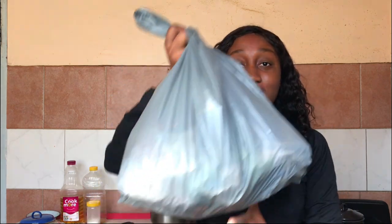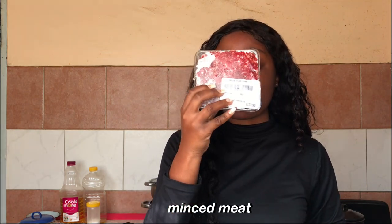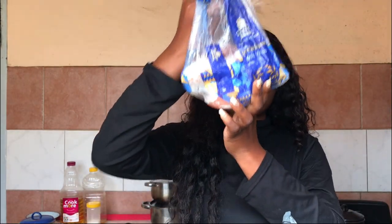Okay, so we're going to start off with my neat plastic. This is my neat plastic and it stays in the deep freezer. Obviously it stays in the deep freezer. There's a deep freezer somewhere, that's it. I have some chicken breasts. I have minced meat. I have a remainder of a sausage. More chicken, and I have beef.